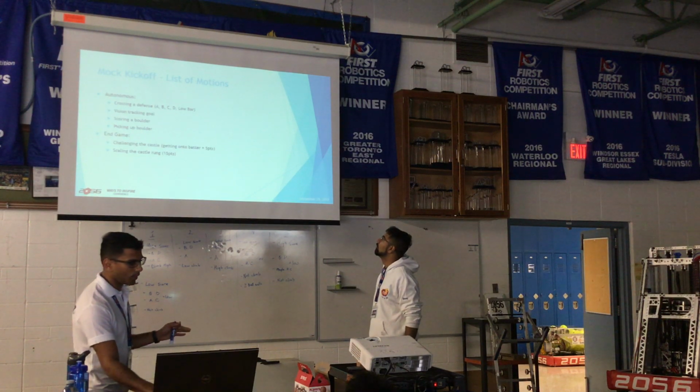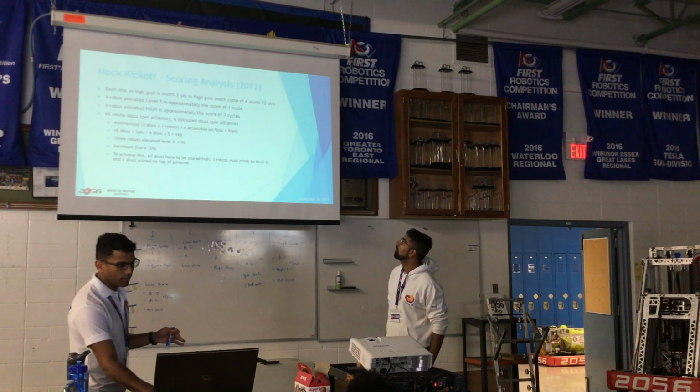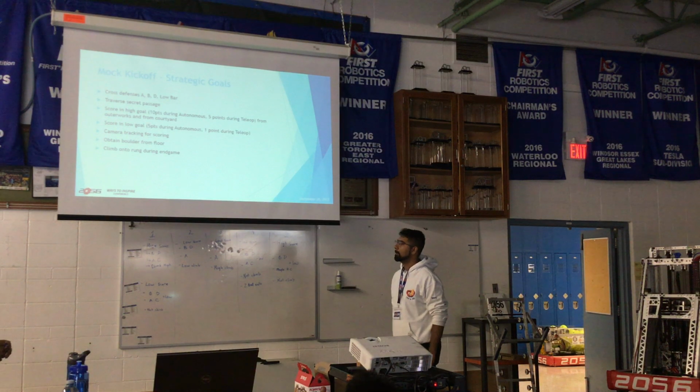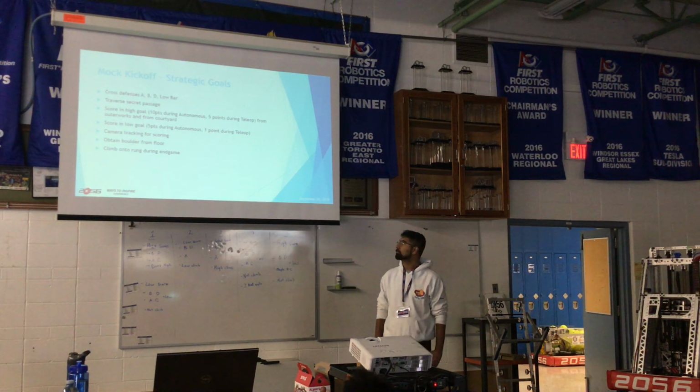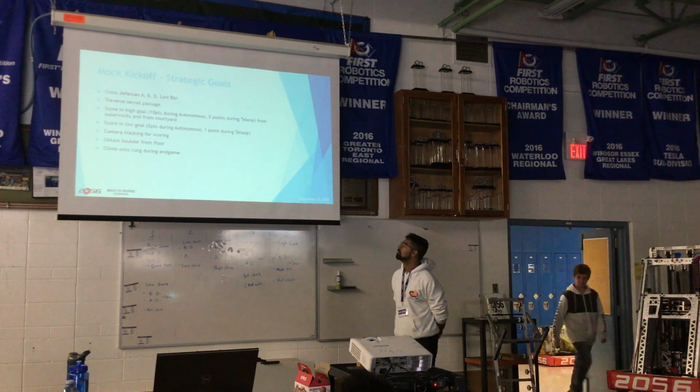So this was just a list of everything that you could possibly do. But here's one of the strategic goals that 2056 picked. They wanted to cross defenses A, B, D, and the low bar. They didn't want to do category C because it's really tall and big. They wanted to traverse the secret passage to get boulders from there, score in the high goal, and I just have some of the categories of points there.